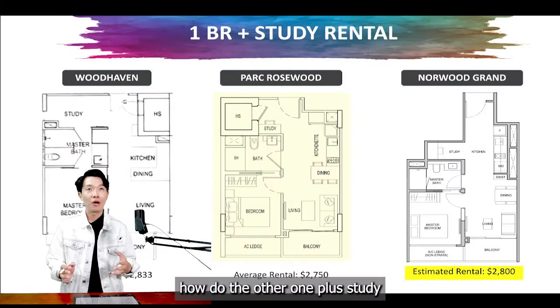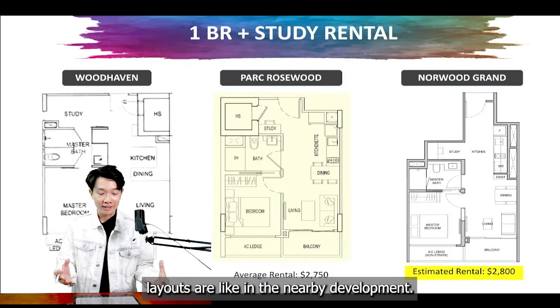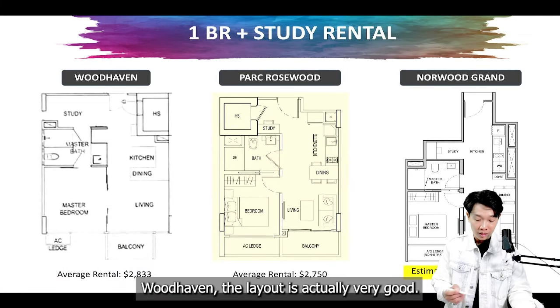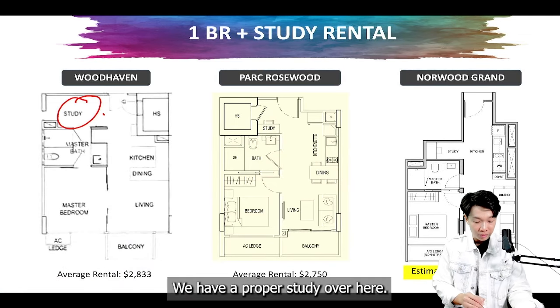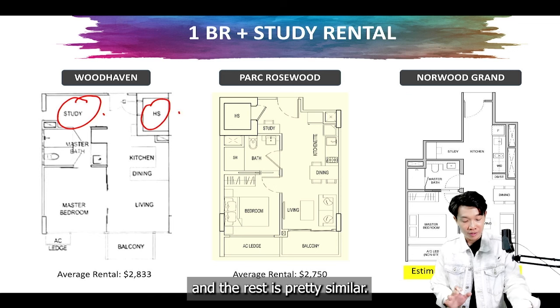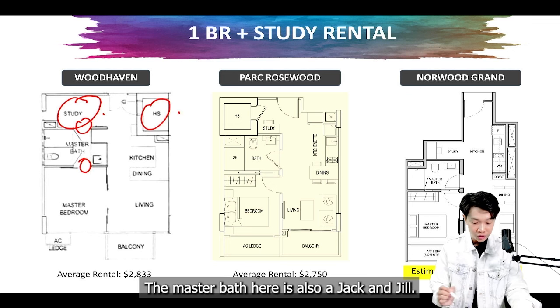So let's compare how the other 1+ study layouts are like in the nearby developments. So first we have the Woodhaven. Woodhaven, the layout is actually very good. We have a proper study over here. We have a home shelter, kitchen, dining, and the rest is pretty similar. The master bath here is also Jack and Jill.